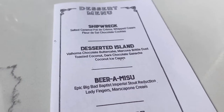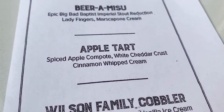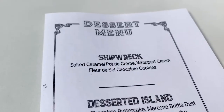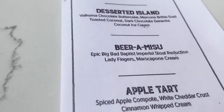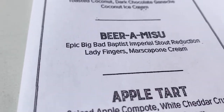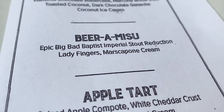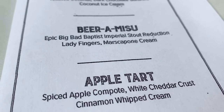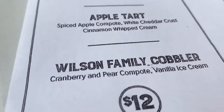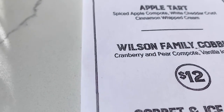Scoop of vanilla ice cream or coconut ice cream with it. Wonderful. I also really enjoy our beer masseuse. I think it's really interesting. We make it with our stout beer. So it does have a little bit of a liqueur taste to it, but since the stout beer already has a lot of coffee notes, it really goes well with the coffee in the tiramisu. And that one's a pretty light ending to your meal, so if you're not too hungry, I would probably go with that one. It's fairly small, but definitely the apple tart.